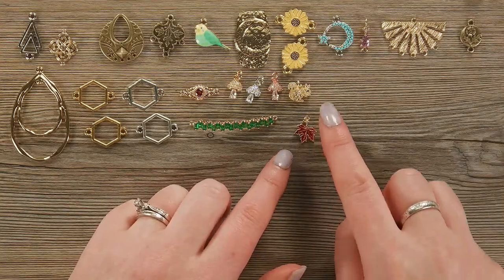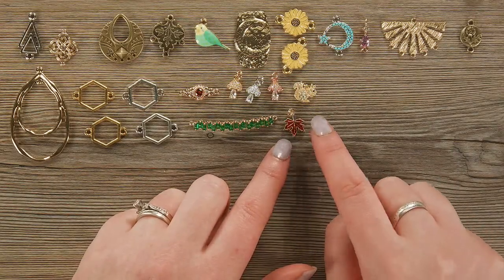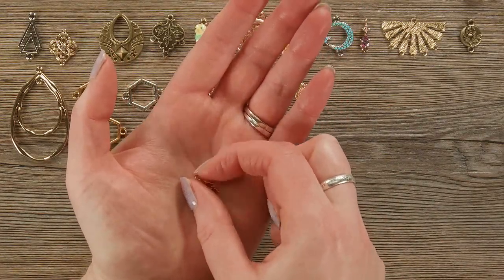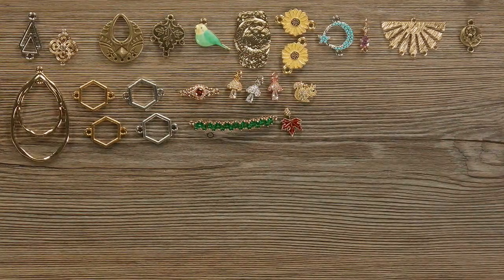And we also have a nice little maple leaf. Now these will be 2 per bag as well. The squirrel is 1 per bag. And you've got a little tiny cubic zirconia and then some gorgeous, just some gorgeous enamel accents on there. So we love that. Let's see. Oh, these are pretty too.